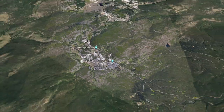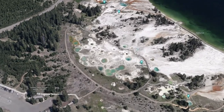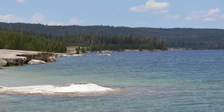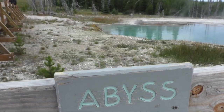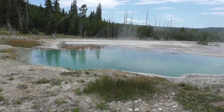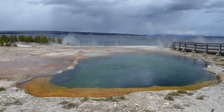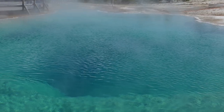From the Old Faithful area, we head across the south side of the Grand Loop to the West Thumb Geyser Basin. The West Thumb Geyser Basin is in the south part of the park. If you drive in from Jackson, this will likely be one of the first thermal areas you see. When we first visited the area, it snowed. Always be prepared for snow at any time of year in Yellowstone.